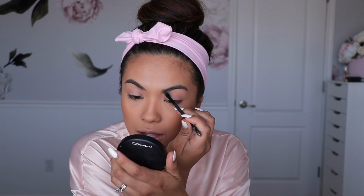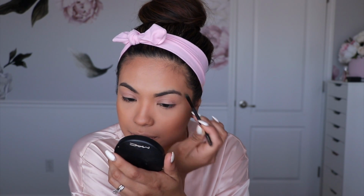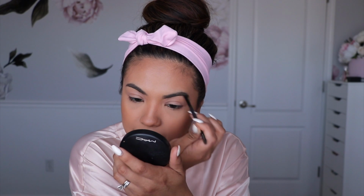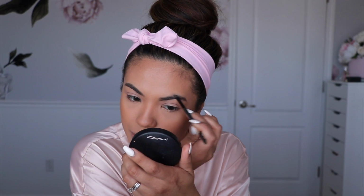Just a little bit goes a long way. Yep. I like that it doesn't take me forever to do my brows. You just gotta fill them in a little bit more to make them darker.